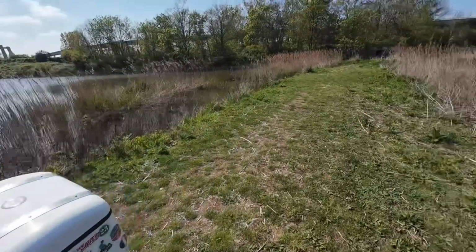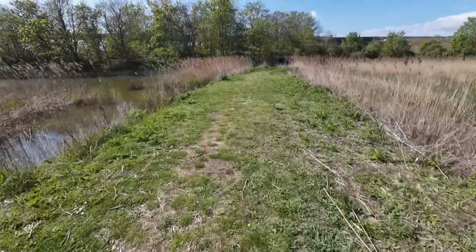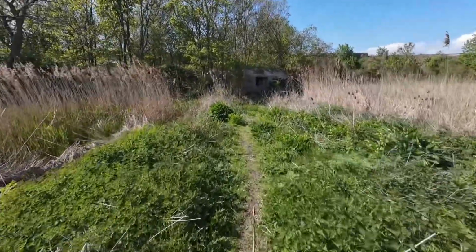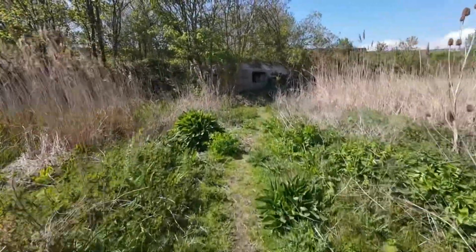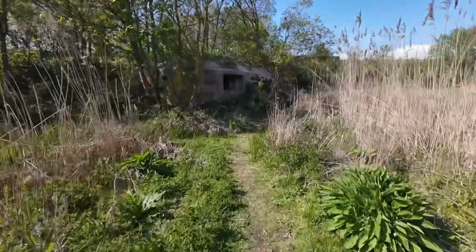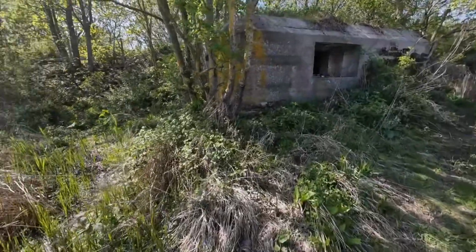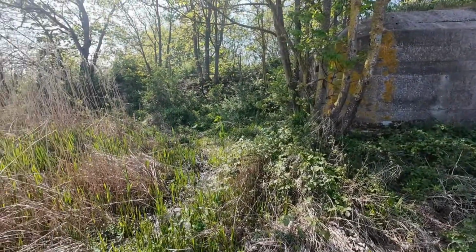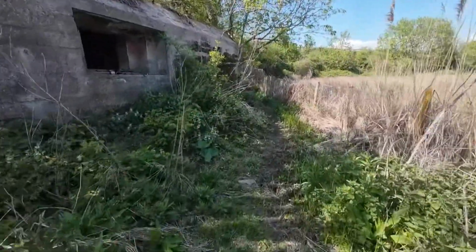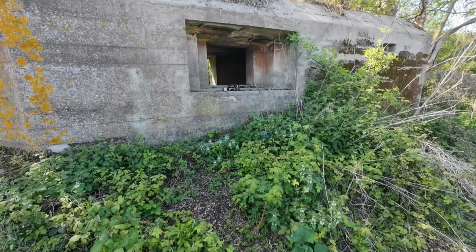So before we go, do you want to have a quick look in that pillbox? I should imagine it'll be a right mess in there. The local hoodlums have... Well, I can see the beer bottles and that. Look at the state of it. Bloody hell. If it wasn't so noisy, it'd be a nice little camping spot. Christ, see all the broken bottles.